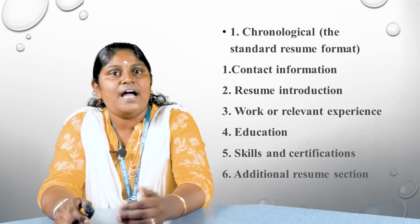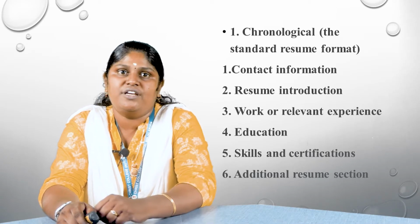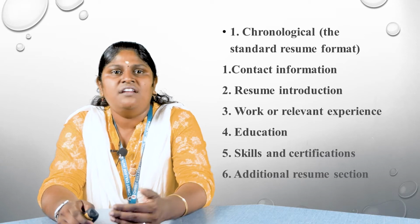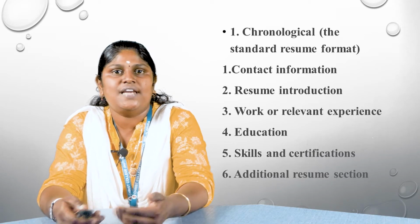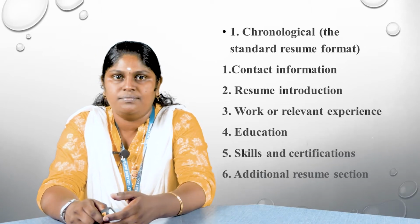Then you can include an additional resume section, that is, you can add any other relevant information. For example, anything like publications, languages that you know, volunteer experiences or relevant hobbies and all.